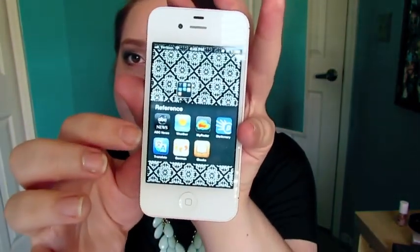Because if you don't have an iPhone, it shows up as a box on Twitter, and I was always like, what the heck? What are people doing? Now I know. My reference folder, and I just have ABC News, because I'm trying to read the news more since I'm a journalism major, and that's kind of a big deal when you're a journalism major, is local news. I'm not really a news person, and I want to be, so I got an app for it.